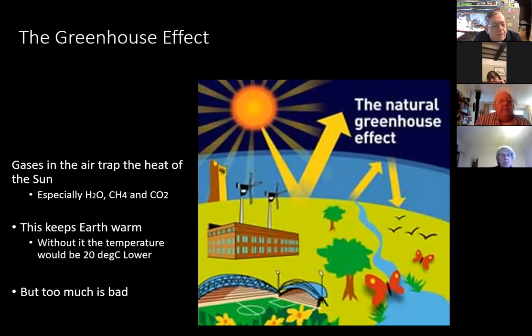And between them, the three gases that we have in our atmosphere are keeping the Earth warmer than it would otherwise be. Based on that heat calculation that we were looking at earlier, you could work out the temperature you'd expect the Earth to be, and it would be about 20 degrees C lower than it is now if it wasn't for the greenhouse effect. So it's a good job we've got one. The problem is that we're adding to it, and we really don't want to make it get any hotter.